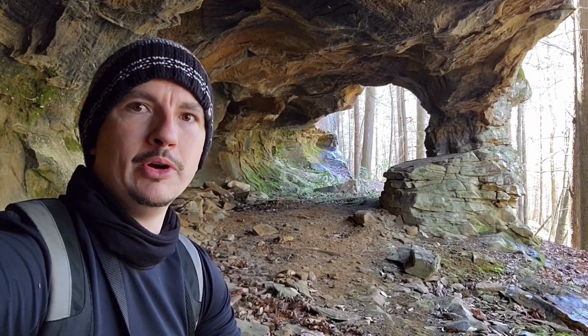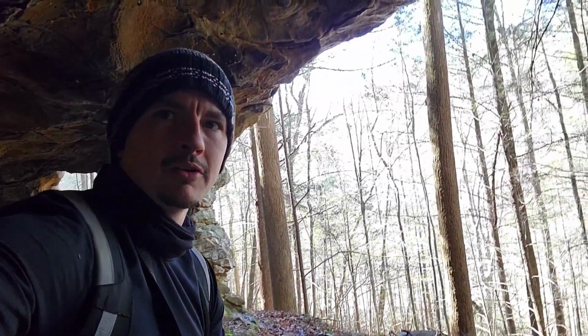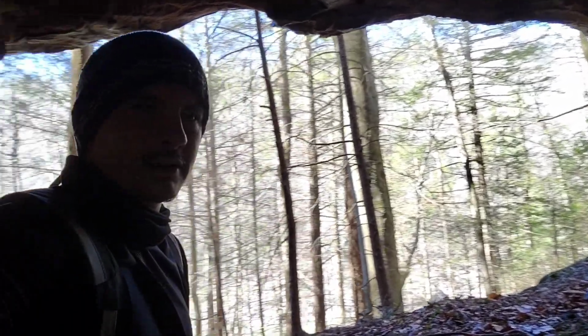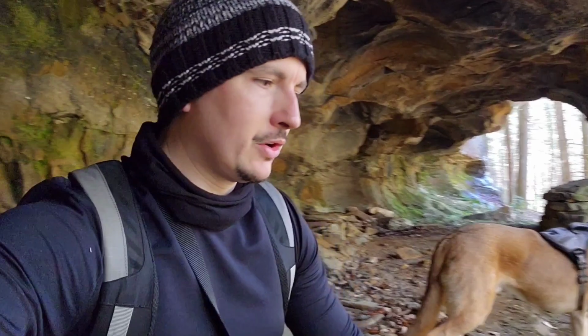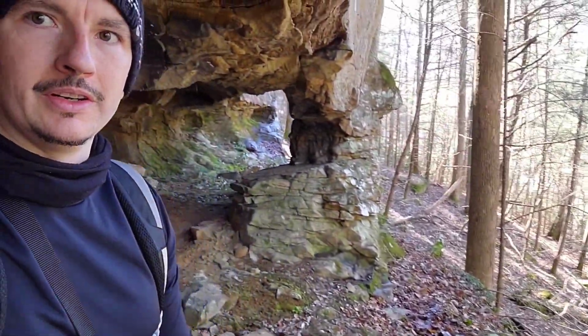Now here we are at Moonbow Arch. Pretty cool arch up here in the cliff line. Got a nice big rock shelter in here. Opens all the way back over through here, and you get the arch opening right back there. Pretty cool. It's just up here on the cliffside, right up from the Sheltowee Trace, Cumberland River right down there. Might be kind of hard to pick up the river. A lot of contrast on the video, but pretty cool.